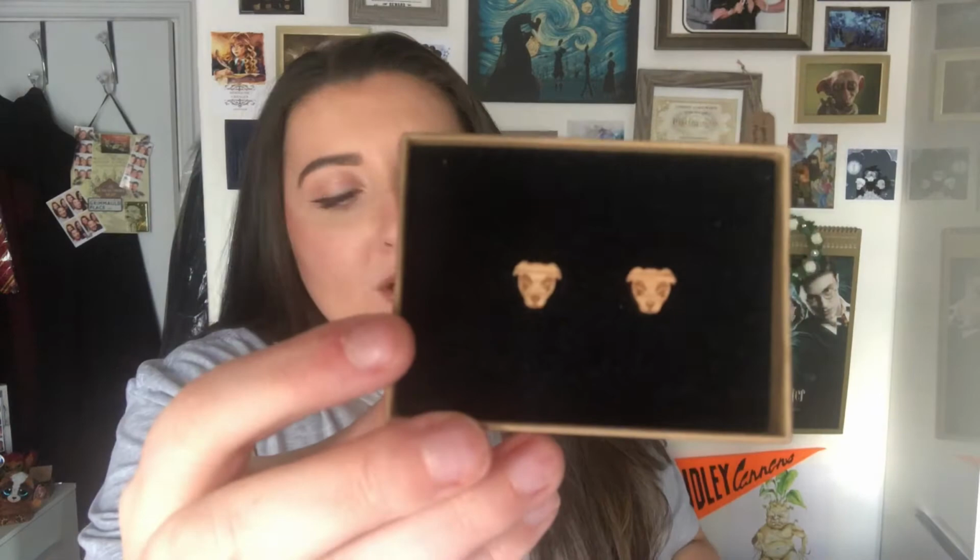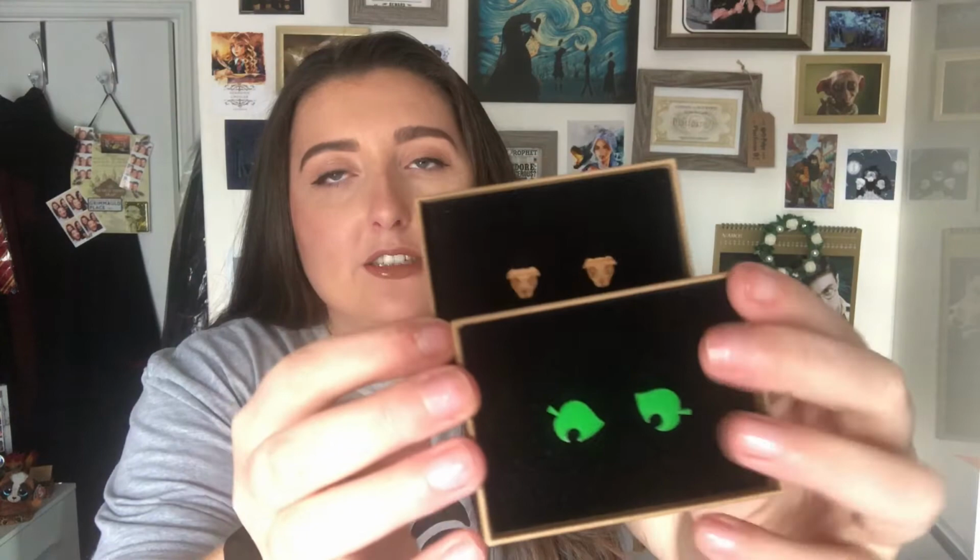But the other pair that I just wanted to show you is, let me just get it up, my man himself, KK Slider. These are wooden. Now, I actually did think they were going to be a little bit bigger. I'm a little bit gutted how small they are, because compared to, they are quite small, and obviously I have quite, if you can see my ear properly, if I move me here, I have quite a lot of piercing, so I do want them to go there, so I will swap them now. We're going to have a little look what they look like.